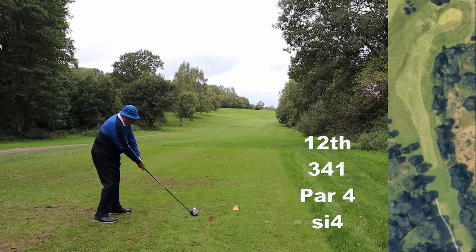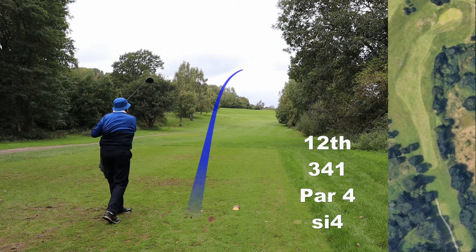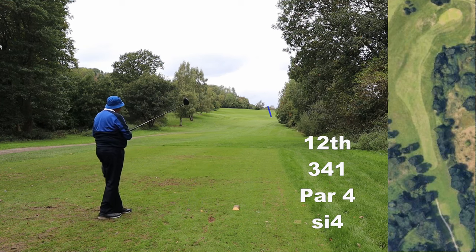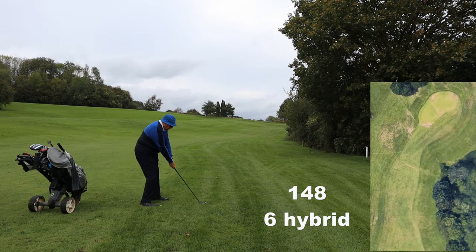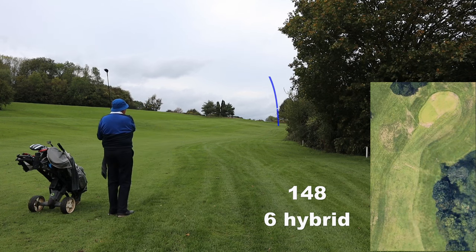On 12, you really do have to get out the left. With all the out of bounds down the right, this is why this hole is stroke index 4. And if you are down the right, you can't even see the left edge of the green. But that is a hell of a good hybrid.